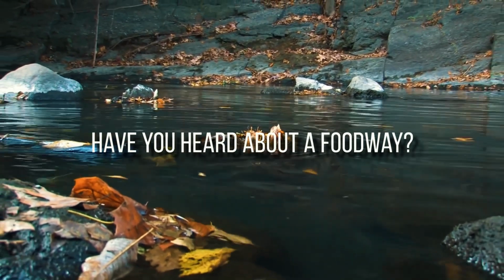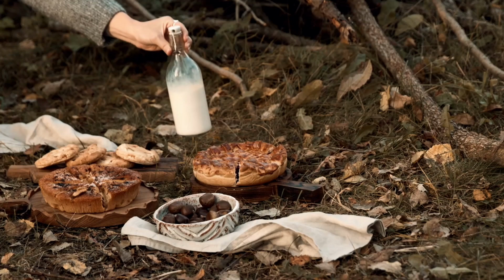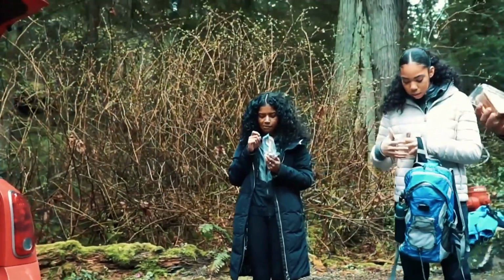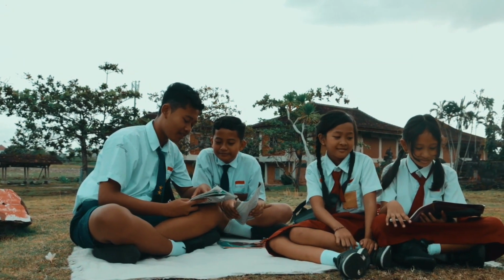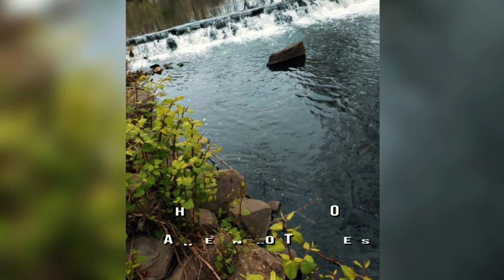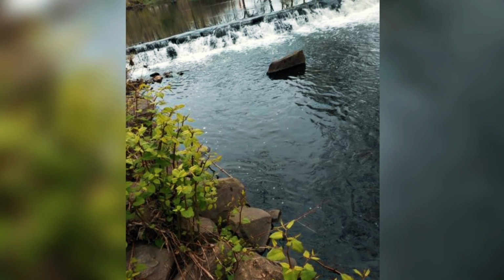Have you heard about a foodway? A foodway is comparable to a food forest, which is a complex system that resembles an actual forest or ecosystem. In addition to being a place where school groups can go on tours and learn about biodiversity, some locals enjoy going foraging because it's a healthy hobby.